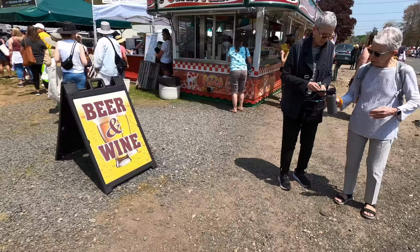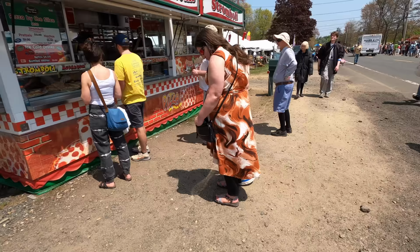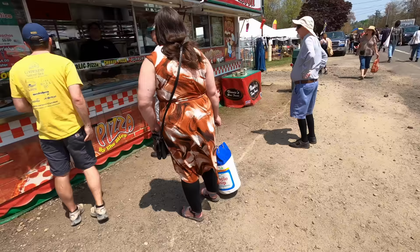I've eaten at this Italian place a couple times before. It's not bad. The pizza's actually pretty good. It's $5 a slice, so it's not cheap, but it's not outrageous either. But that seemed kind of boring, so excited to get something else.